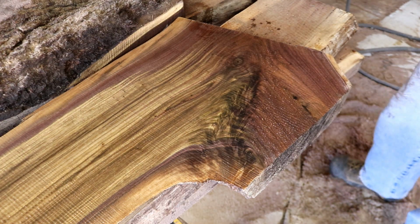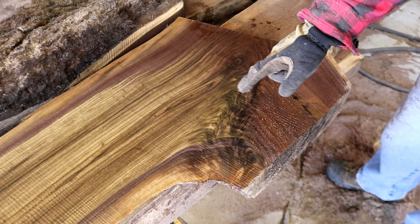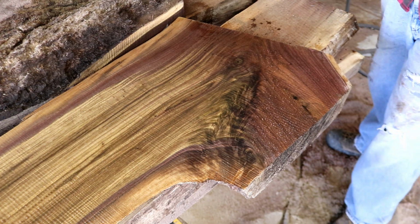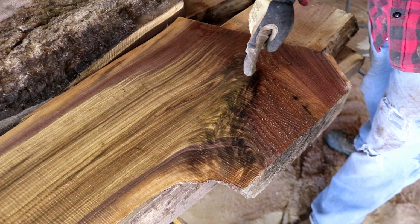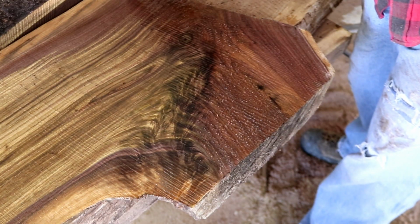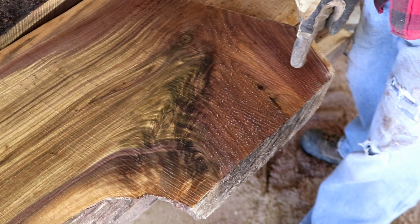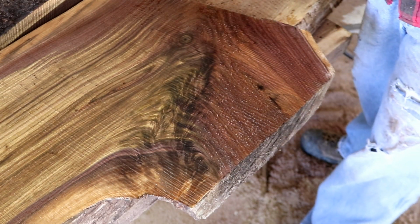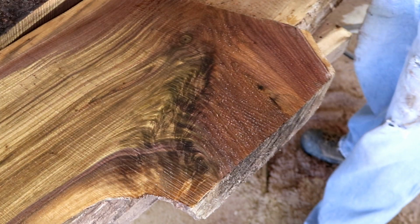What's better than a crotch slab? Well, a slab with two crotches on it. Man, that's nice right there. It's a really nice figure going in both directions. And it's far enough from the end here, you can square this up after it's kiln dried and still feature this in your table or whatever you build out of this slab.